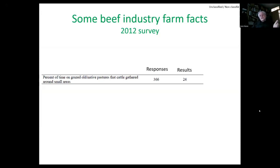Another source of variation is the aggregation, or congregation, of the animals. They're not uniformly distributed across the pasture. This is survey data we got from surveying hundreds of farmers across Canada, and there was reasonable agreement that about 24% of the time the cattle on pasture are congregated around watering holes or shady spots under trees and things like that. So that shows another reason why, if one attempts to measure nitrous oxide, you not only have to look at the variability between urine patches, but where those urine patches occur in the field as a whole.